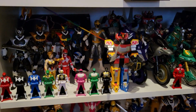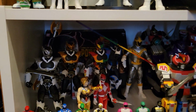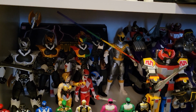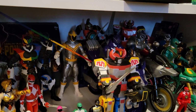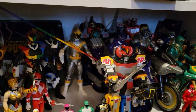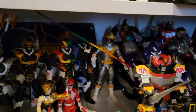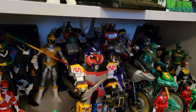Then this is just kind of my overflow shelf of just random Power Ranger stuff. I got a bunch of customs here. I made a custom Psycho Silver, Psycho Gold, Psycho Rainbow. I have an extra Psycho Blue, and it was on sale for $5 at GameStop. You can tell where those customs came from. A custom Titanium Ranger.